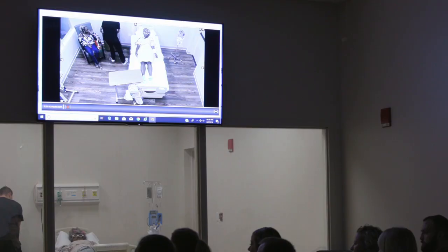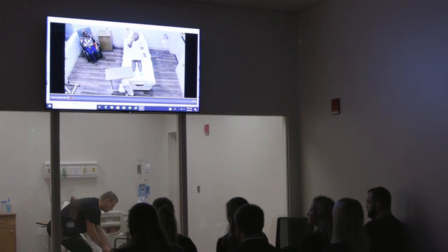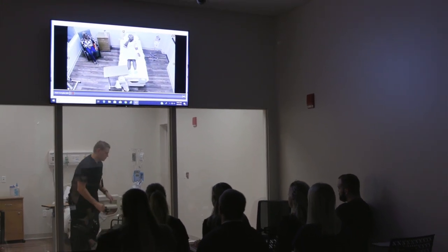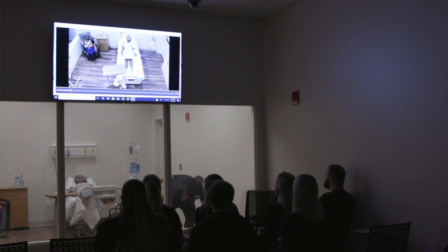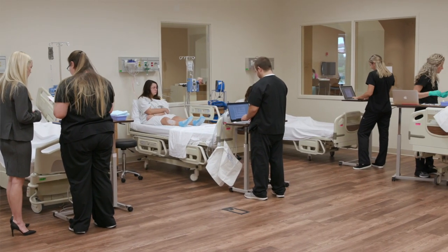So the whole point of a simulation experience is to simulate real life. And in real life, occupational therapists aren't working with just occupational therapists, and physical therapists aren't working with just physical therapists. So this simulation experience allows us to create not only an environment with a physical environment, but also have the other disciplines there.